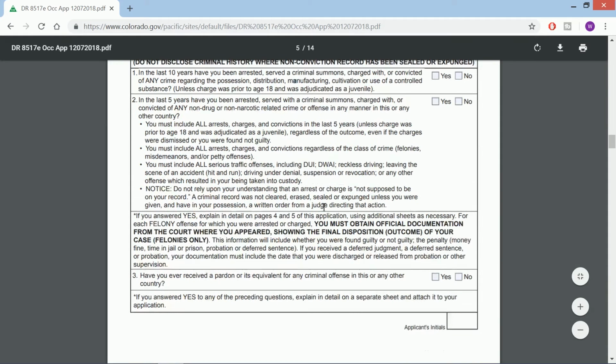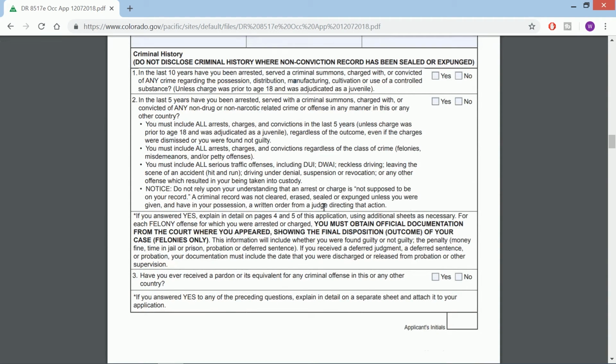In the last 5 years, have you been arrested for any crimes? They want to know about anything in the last 5 years, even if it's not drug-related. All arrests, charges, and convictions in the last 5 years, unless the charge was prior to the age of 18, no matter the class of crime. So even if it was a misdemeanor, you can't say, oh, it was a misdemeanor, I didn't think you wanted to know. They want to know everything. All serious traffic offenses, including DUI, DWI, reckless driving, leaving the scene of an accident, etc.